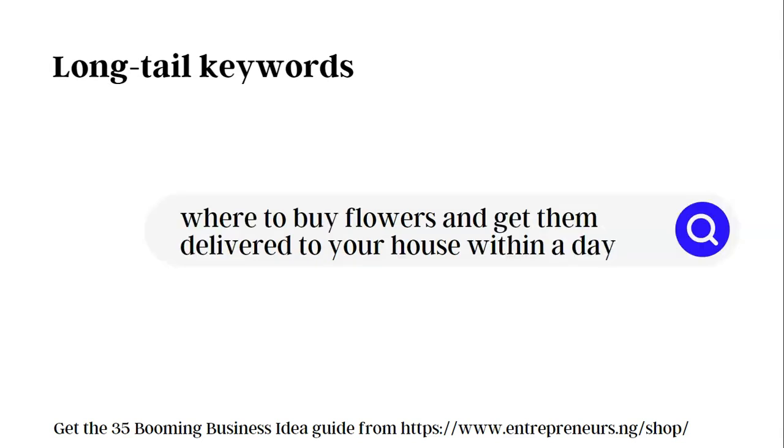Now, long tail keywords, on the other hand, are those that are a little bit more descriptive and contain more words. Using the example we cited earlier, where to buy flowers and get them delivered to your house within a day is an example of a long tail keyword. Notice that long tail keywords are more descriptive and contain more words. As a small business, you want to optimize for long tail keywords. This is due to a number of reasons that we'll be discussing.